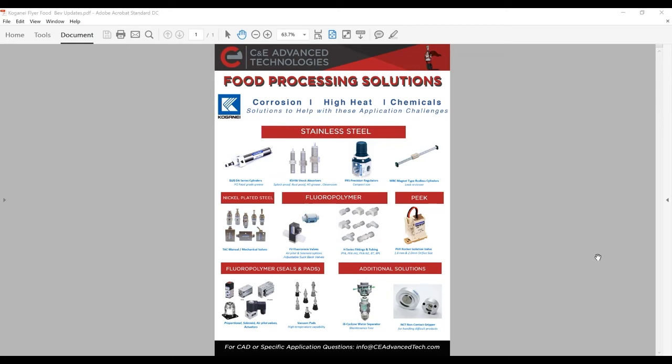This is one of the flagship products for KOGANEI. It is differentiated in the marketplace. This water separator gets up to 99% water separation, which is the highest that you'll see in the marketplace. It has a very unique cyclone-shaped element internally that creates that high level of water separation. And because of the cyclone inside, it does not have a maintenance element. Many water separators in the marketplace have a filter element that has to be replaced on a preventative maintenance schedule. This product does not have that.